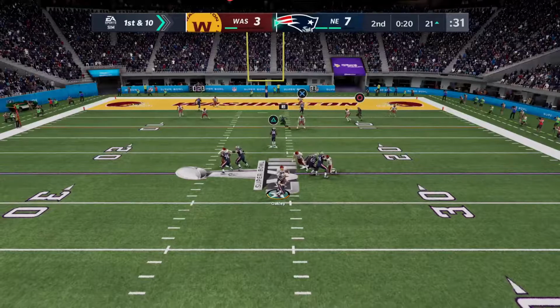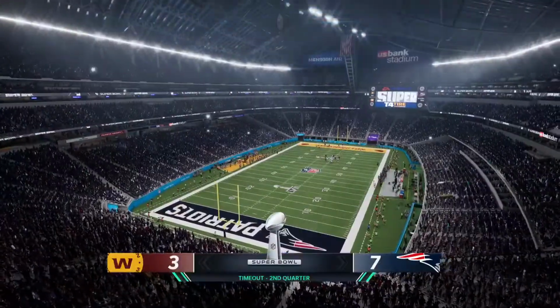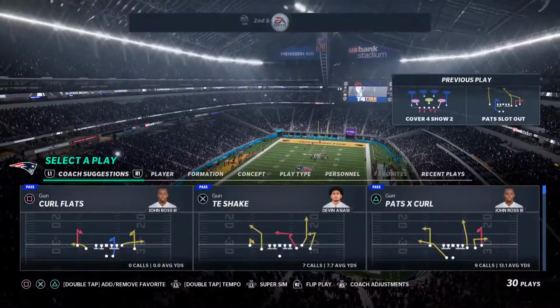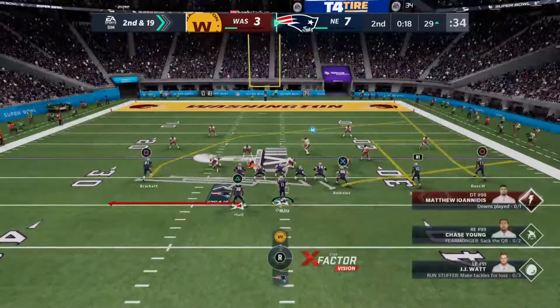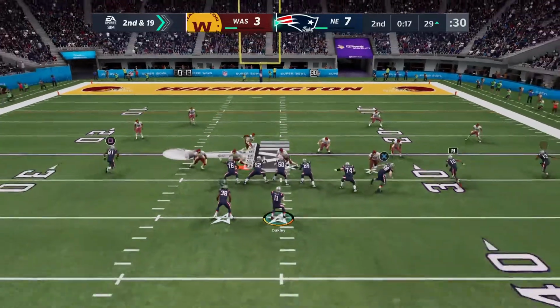Operating from the gun, Oakley. Nowhere to turn this time, and he goes down. Sacked back at the 29. Now the Patriots will use the second of their timeouts, as the clock will stop with 18 seconds to go in the first half. And they need to work to at least get some of this yardage back after the sack. 2nd and 19.